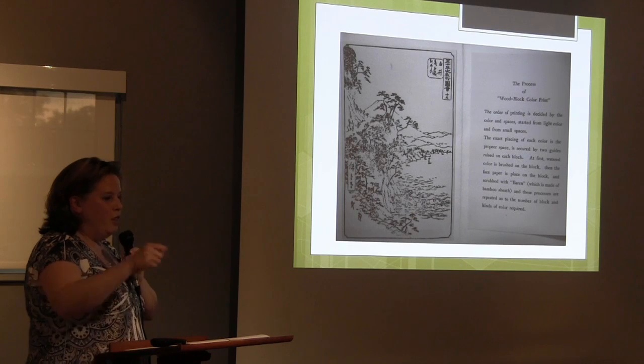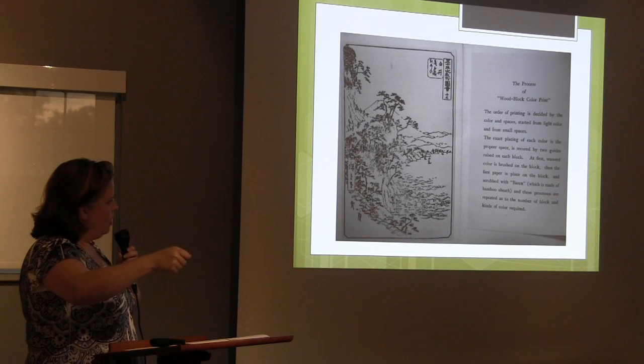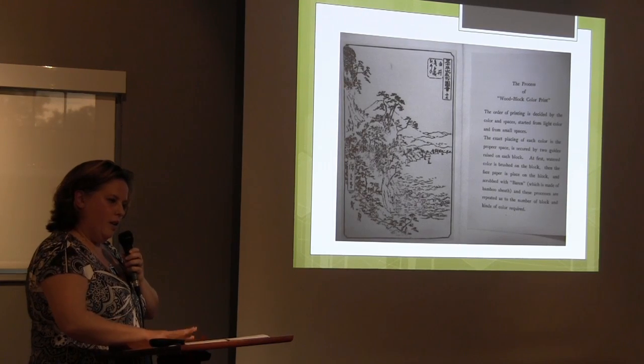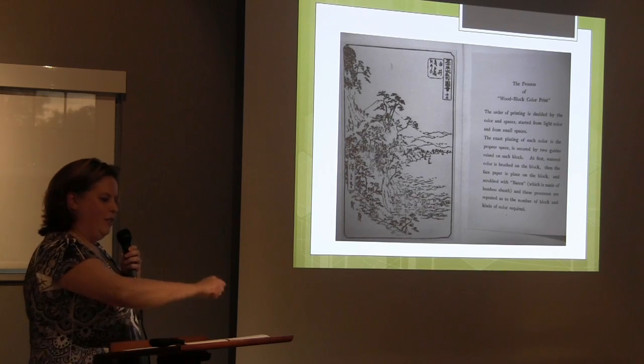So the water, there would actually be water placed on the paper. It's watered down, it's tamped down over the block with what's called a baren, which is in this case usually made of a bamboo sheath. Some people doing color white line woodcut would use the back of a spoon. It's something that could just burnish down your print.